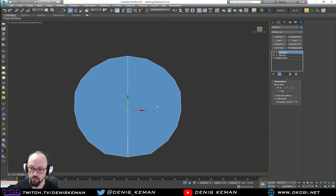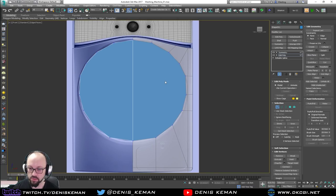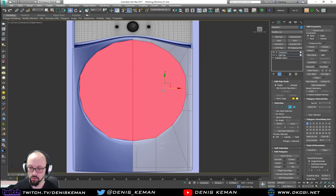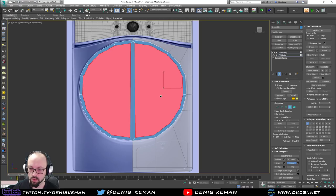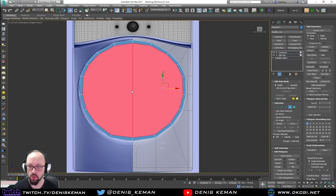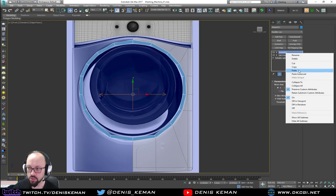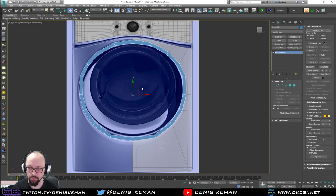Symmetry on. Okay. There we go. And deisolate. That's fine. All right. Inset. There we go. All right, delete this. I can start off from here. The symmetry is fine. Collapse too. There we have an edit poly to work on. There we go.